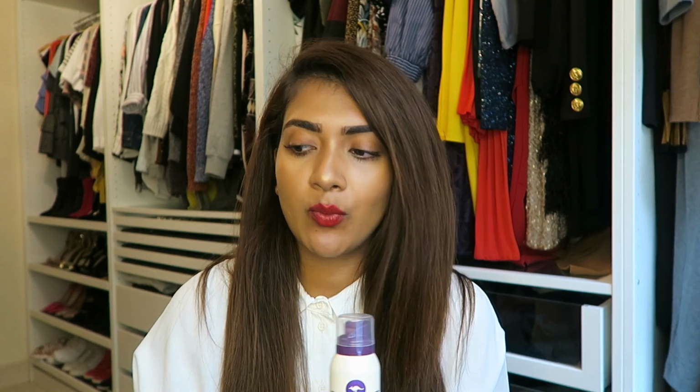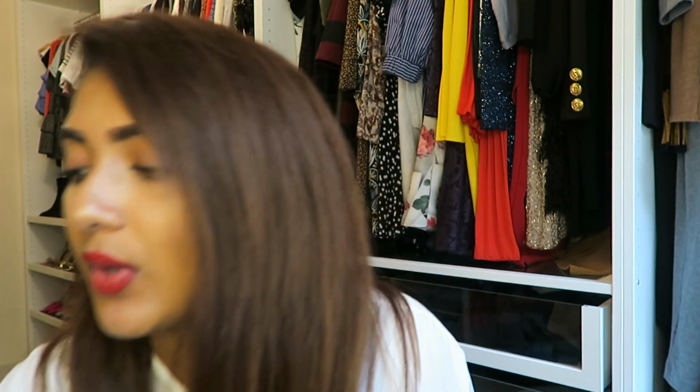It's just called Miracle Dry Shampoo. The only thing is, be careful when you use it. That's the only thing that I would say. I mean, Batiste is quite a good one as well, and they do a dark brown one in the Batiste range. So I think I have it here.